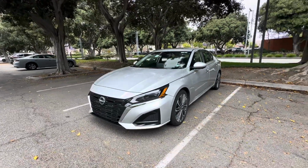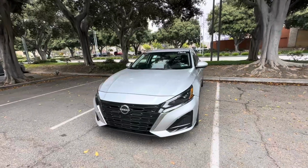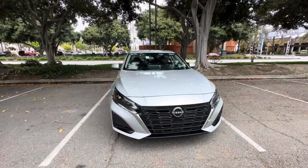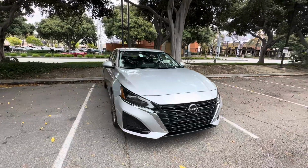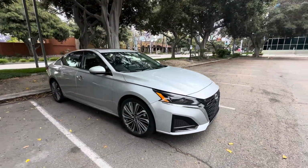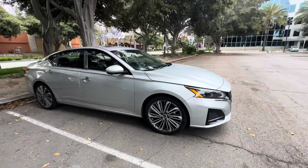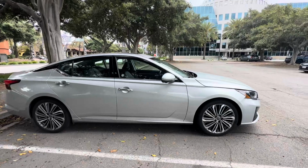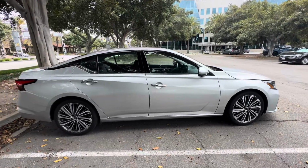Today, guys, we will be reviewing the 2024 Nissan Altima. We just got back from LA. We had a week with this as a rental vehicle. Very surprising, very refreshing. Really enjoyed the rental, so I decided to do a quick video just to give some of my initial thoughts for anyone who's out there looking for this vehicle.